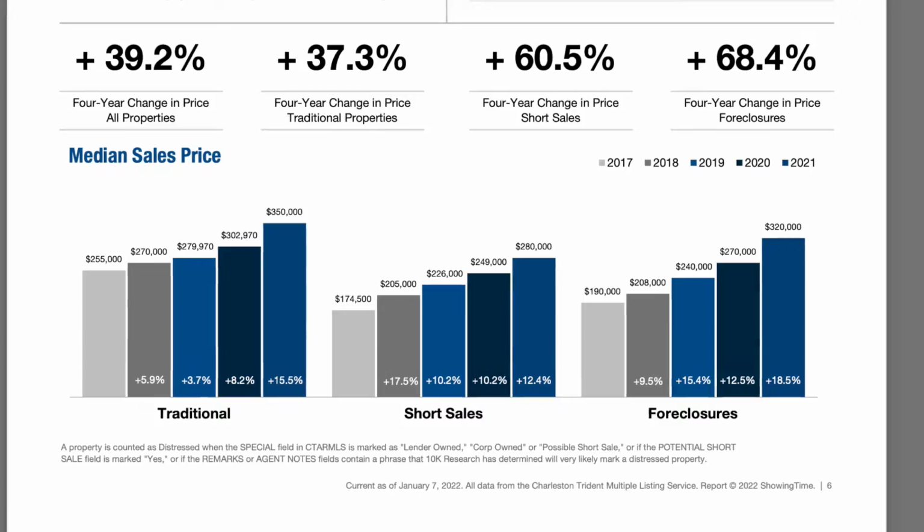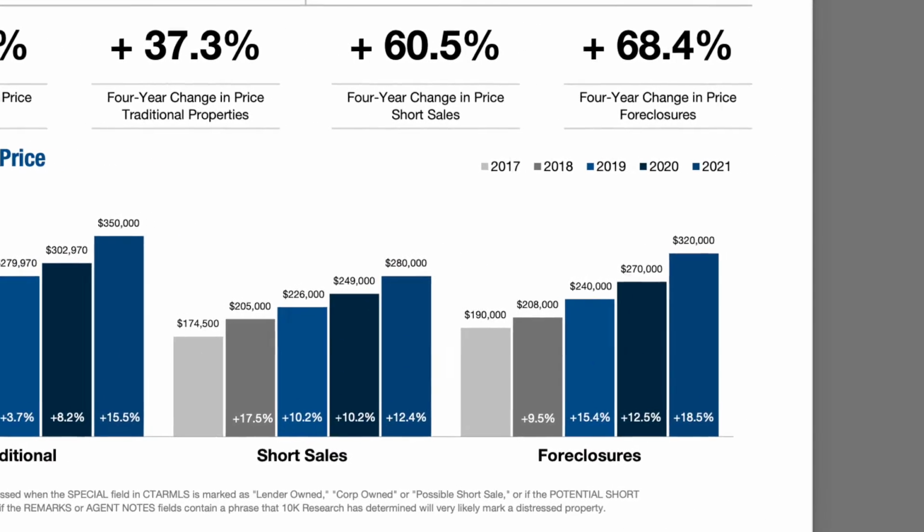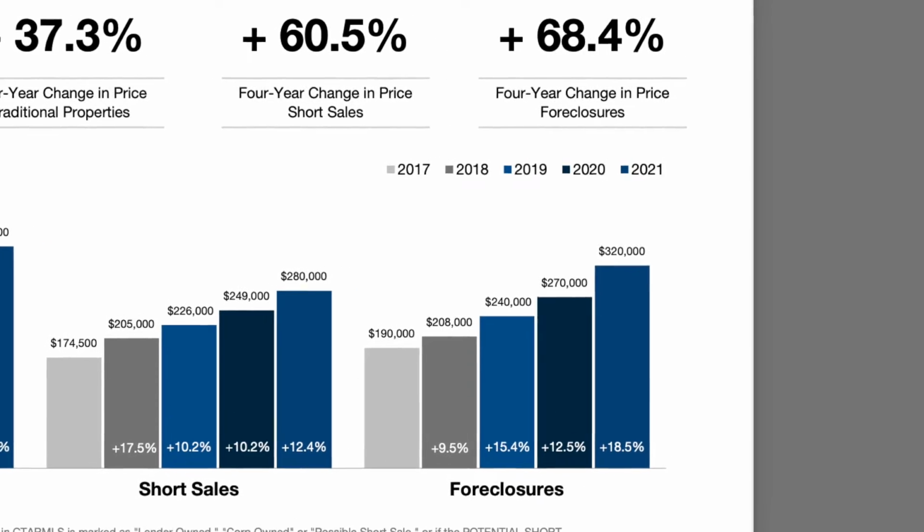In the past, foreclosures were typically rundown properties that you could buy at an auction for a very cheap price. However, the 4-year change in price for foreclosures was an increase of 68.4%, which shows that even if more foreclosures came to the market, they would be picked up by investors and absorbed into the market without too much of a dent.